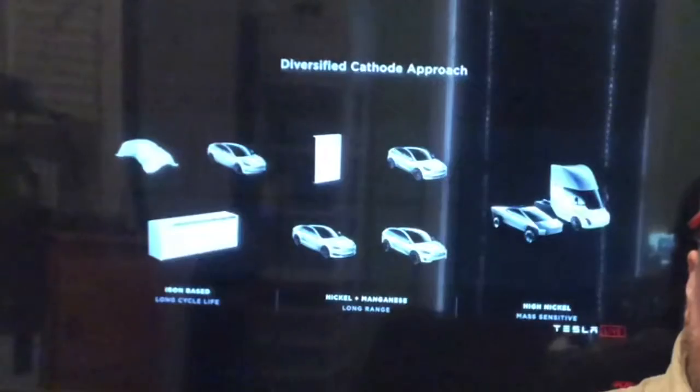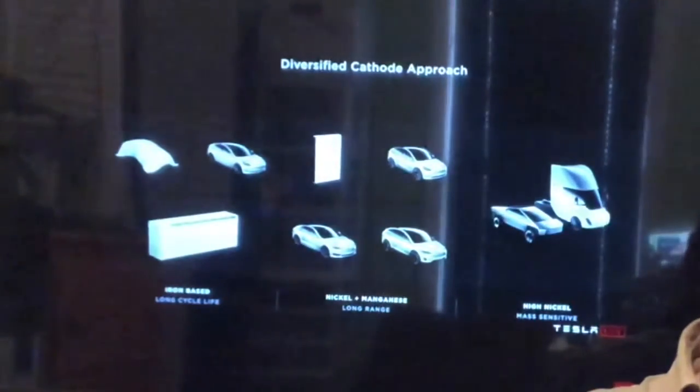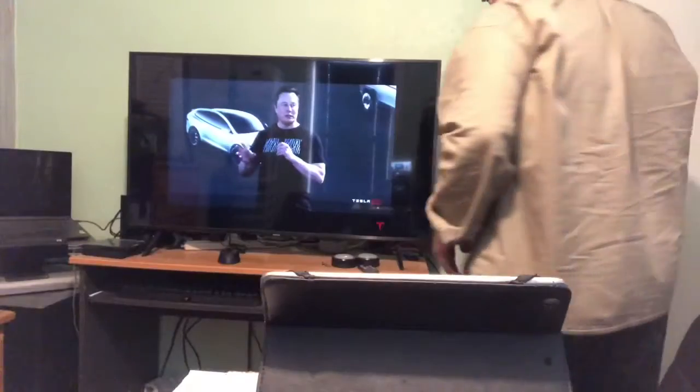Okay, so up next they talk about how important nickel is to their new batteries and how they are addressing that. In order to scale, we really need to make sure that we're not constrained by total nickel availability. I actually spoke with the CEOs of the biggest mining companies in the world and said, please make more nickel, very important. And so I think they are going to make more nickel.